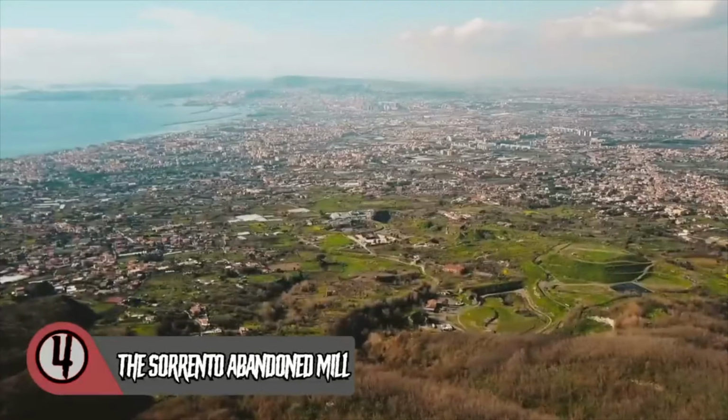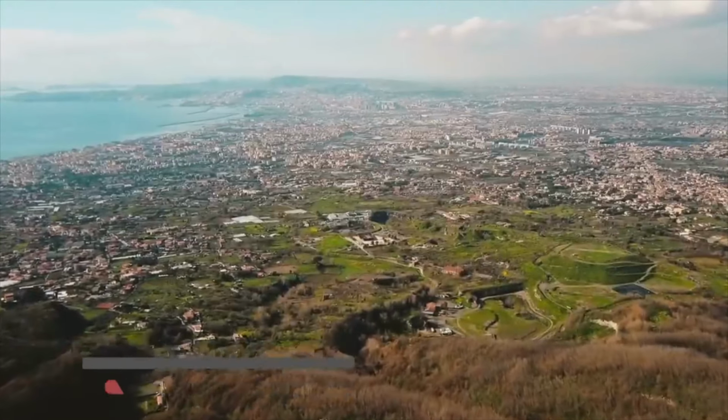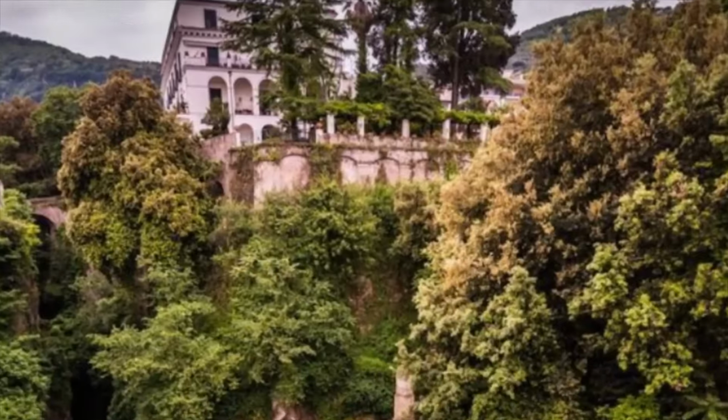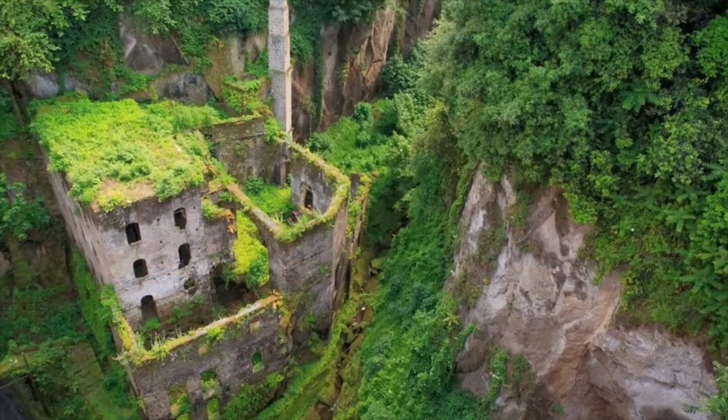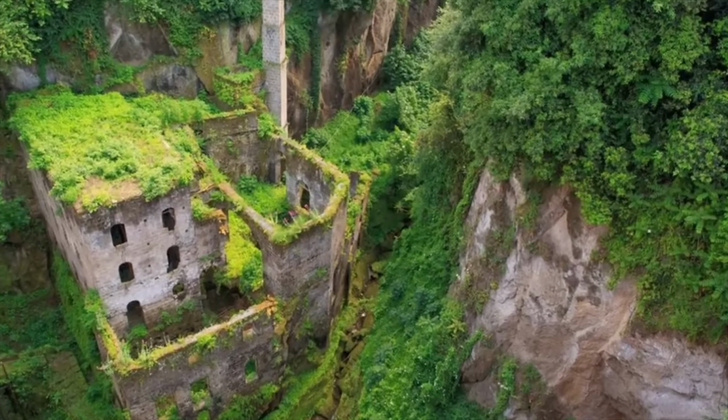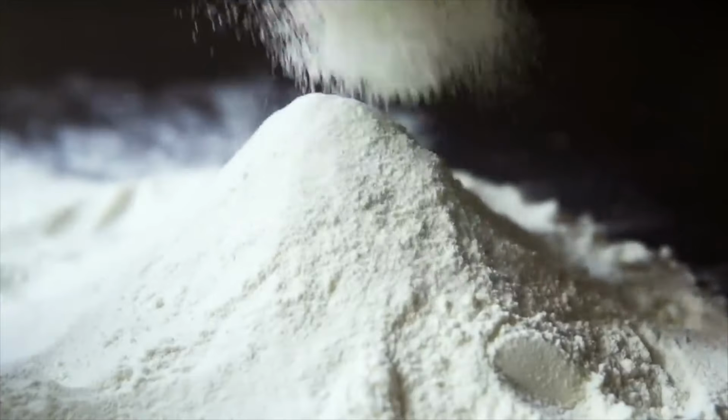Coming in at number 4, we've got the Sorrento Abandoned Mill, another Italian cursed building. If you ever visit Naples, you can take a day and head off the beaten path. A canyon nearby is known as the Valley of the Mills and houses all sorts of awesome structures. Ages and ages ago, a flour mill was built. For years, it operated, providing flour to the surrounding regions. In fact, it apparently managed to do so for hundreds of years.